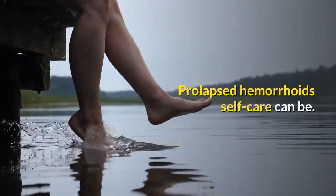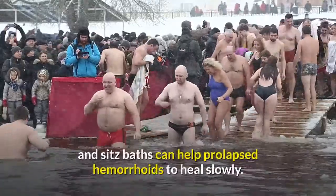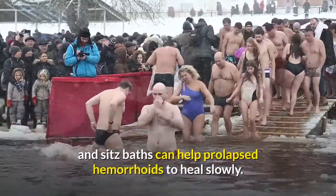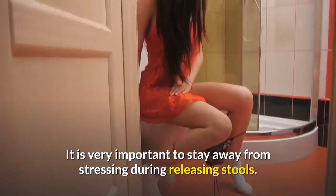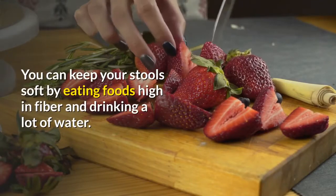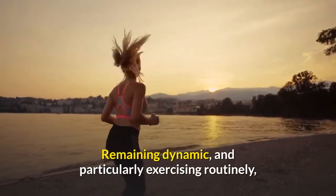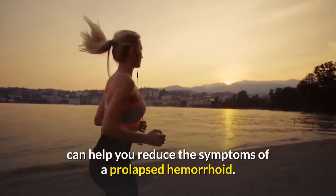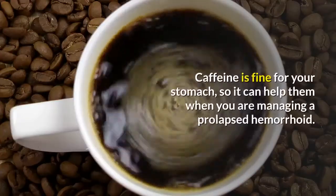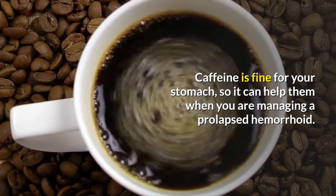Prolapsed hemorrhoids self-care procedures, for example, ice packs and sitz baths, can help prolapsed hemorrhoids to heal slowly. It is very important to stay away from straining during releasing stools. You can keep your stools soft by eating foods high in fiber and drinking a lot of water. Remaining active, and particularly exercising routinely, can help you reduce the symptoms of a prolapsed hemorrhoid. Caffeine is fine for your stomach, so it can help when you are managing a prolapsed hemorrhoid.